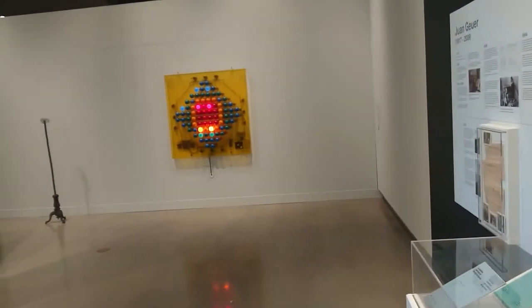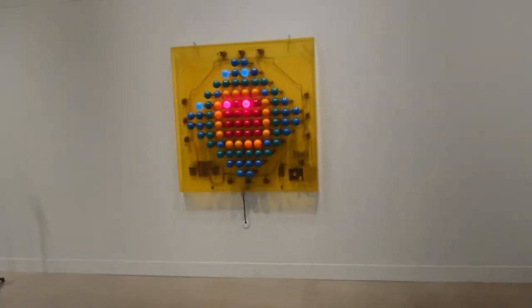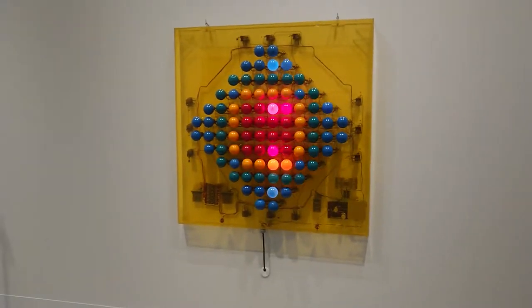Even though this art show has a focus on Juan Geuer, other artists are included whose works also bridge the gap between science and art.